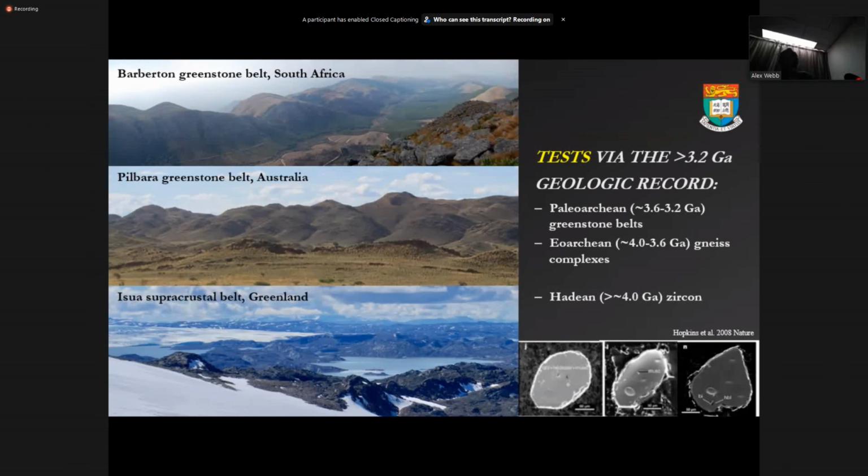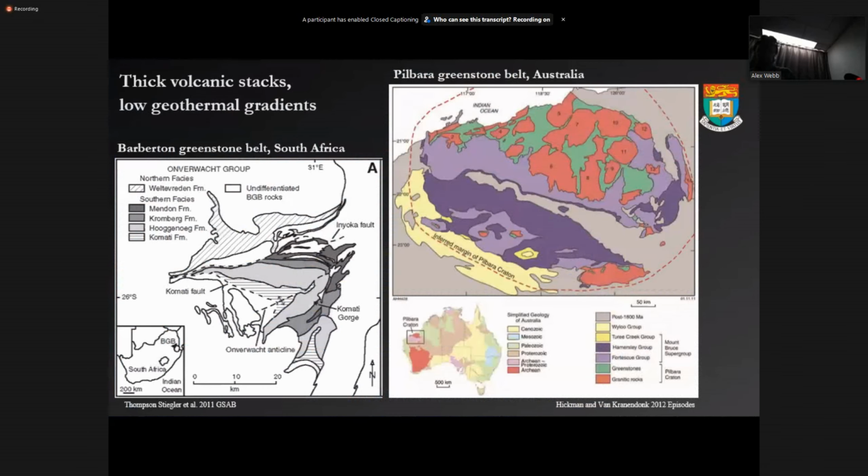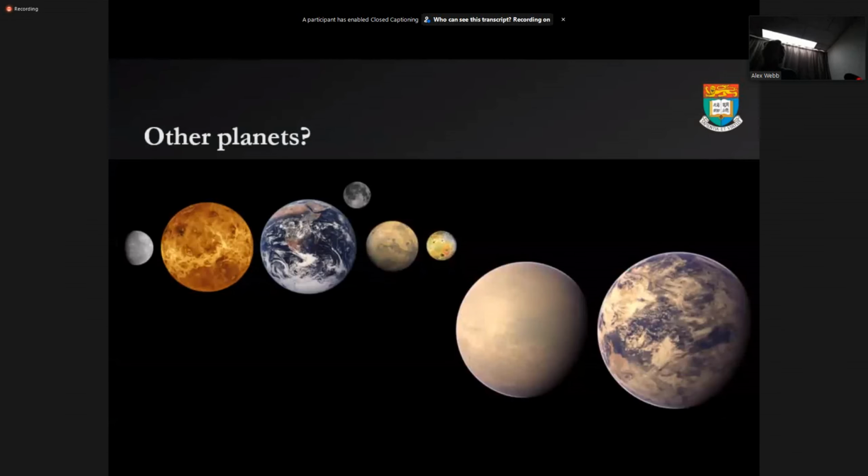Well, sort of semi-episodically. Every 50 million years or so, or 20 million years, there's another pulse. And it's always the same type of material. This makes it a pretty different world. But it does potentially fit with the Io-style model. Okay, so now we talk about other planets.